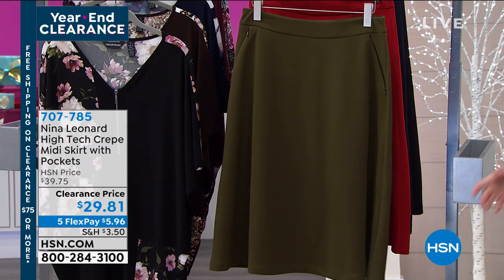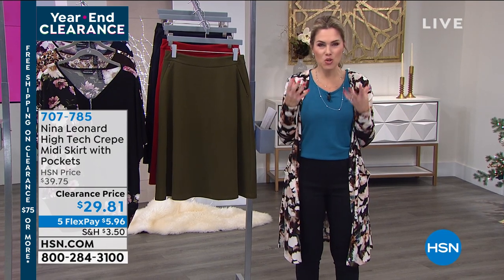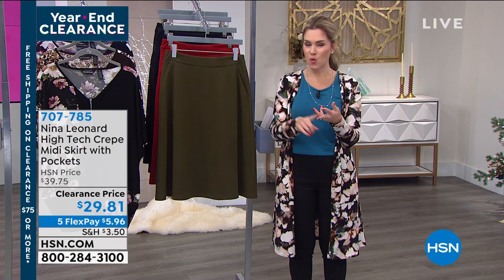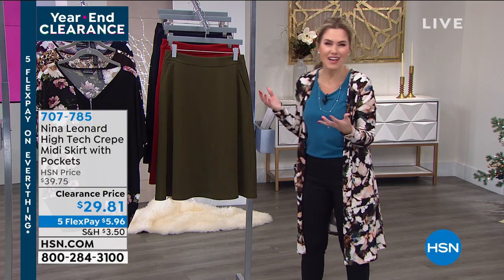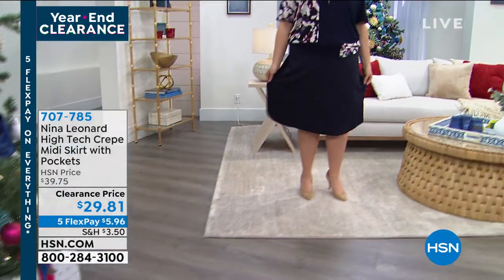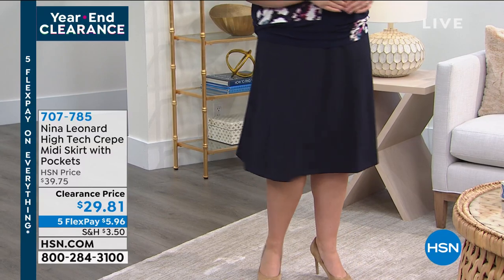So Kate, for me, an A-line skirt at this length, with this simplicity and purity, just feels like 14 to 44 to 84. It's going to complement every woman's shape or height. This is such a classic piece in our wardrobe. It is 100% classic, but done with a twist in a very modern fabric of high-tech crepe. So you have stretch and return.